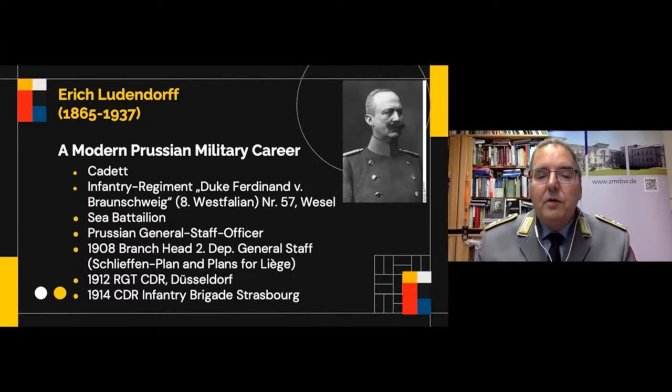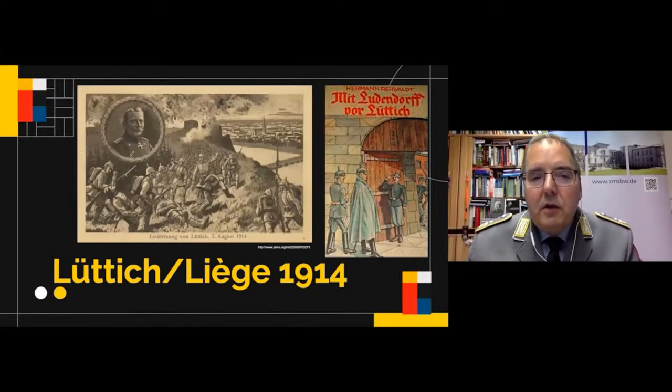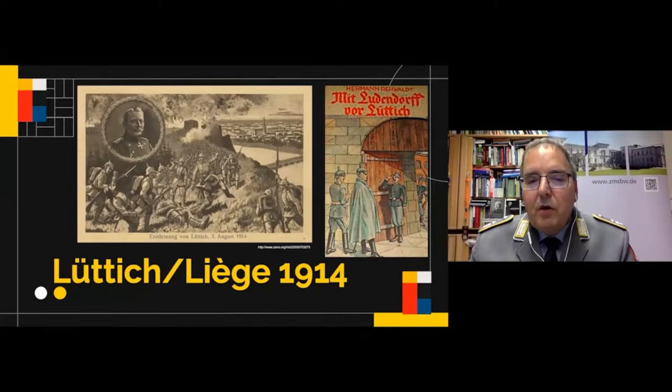And then he was also regiment commander and infantry brigade commander in 1914. For him, his biggest experience was taking the citadel of Liège in 1914. You see here on the postcard, on the left, General von Emmich, who was responsible for taking Liège. And Ludendorff was a visiting officer in a way. He had been thinking for a very long time about the taking of this citadel, and was looking after the troops as a kind of visitor. But then the commander of the infantry brigade at Liège fell, and he took over command.